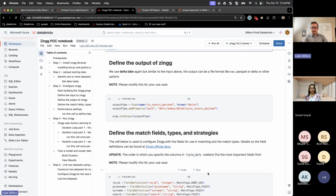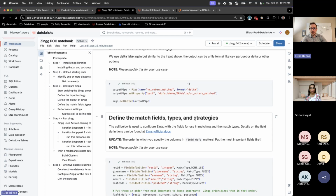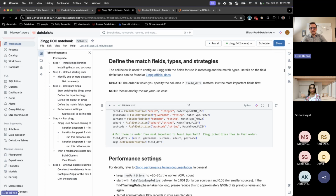The next step is to define the output. So we all know you create another output pipe, or create another pipe. This time it's an output pipe. I'm using Delta as input and output. We can move on to maybe some more interesting stuff.